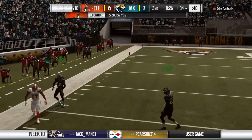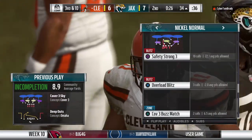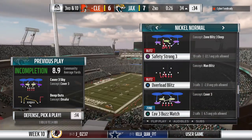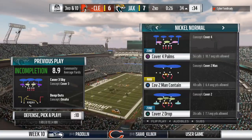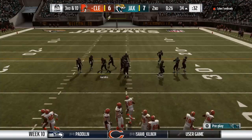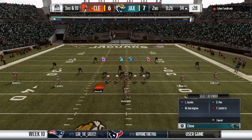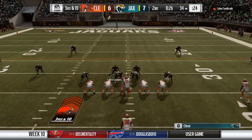Another throw on 2nd down, and this one incomplete as well. The one thing that I've liked defensively is that they've shown them a lot of different looks here in the first half. They've come after them. They've sat back. I think that's what you need to do to keep an offense guessing. And they certainly have kept them on their toes. That's why they haven't had much success on the scoreboard. This offense was on the move. Now 2 straight incompletions have them looking at 3rd and 10.